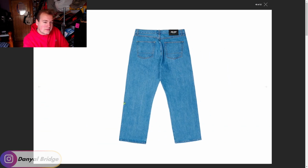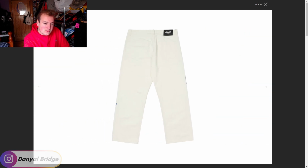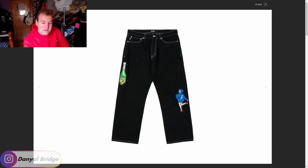I don't think I'll be able to fit into the biggest Palace size. It's got very small butt pockets, which I thought was a little odd, but each to their own. This is how Palace wants to do their denim, but it's a nice little piece with some fun little graphics on it as well, so maybe you guys are a fan of that. But that is item number 5, guys. We'll move on to the final item releasing this week, which is item number 6.